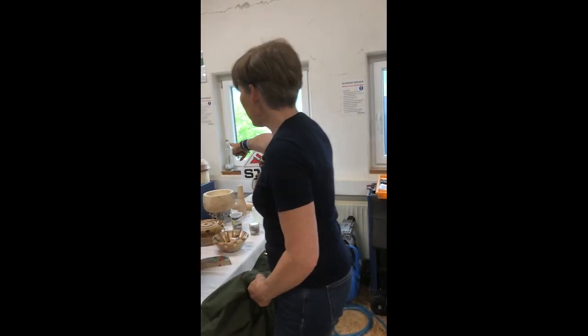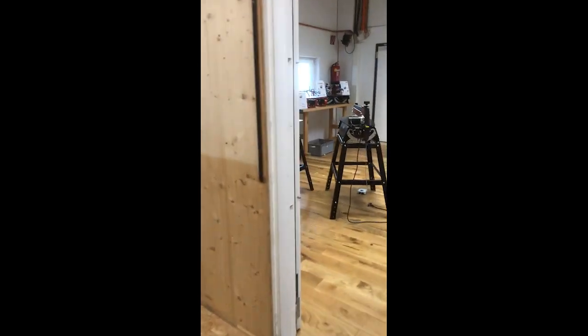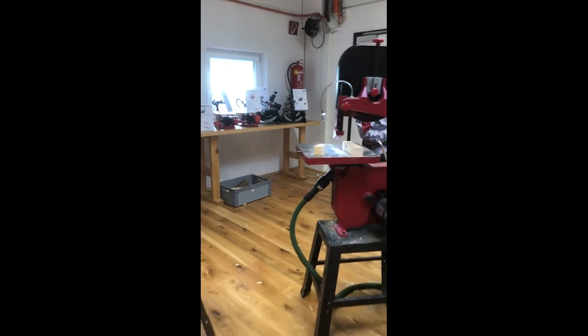Everybody's tired after 2 days of demoing, and that means some places are abandoned. And here the fantastic Pegasus bandsaw.